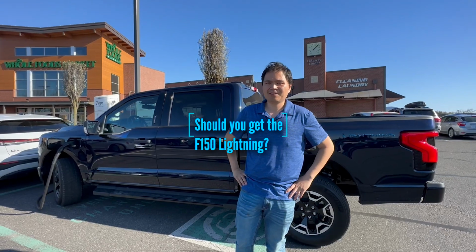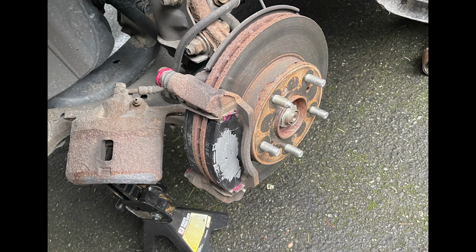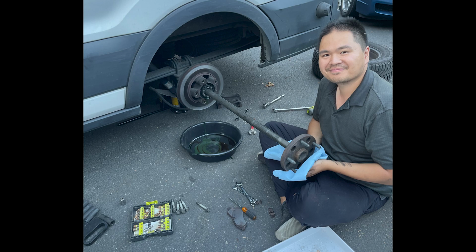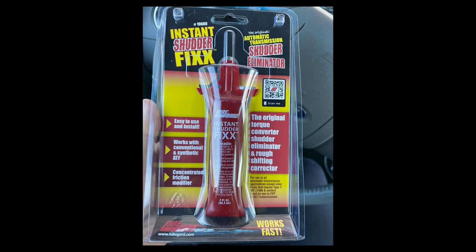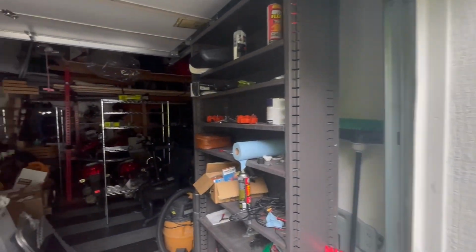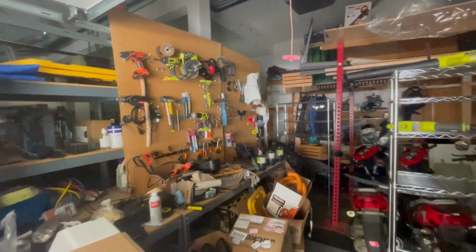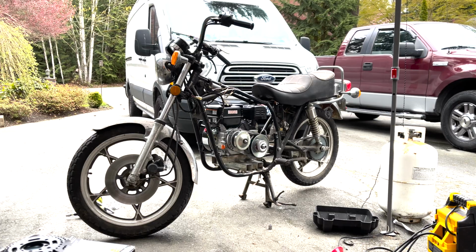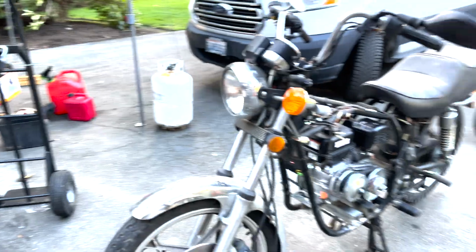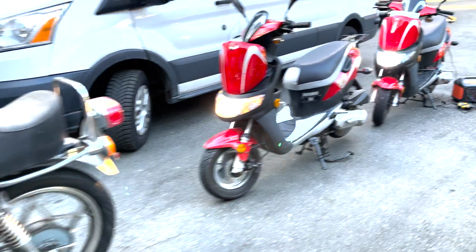So should you get it? Let's dive in. I do regular maintenance: oil changes, brake pads, rotors, tune-ups with spark plug changes, fuel injectors, engine belts, tire plugs, transmission fluid flushes. Here's my crappy slapped-together workshop with some rusted jacks, a cabinet full of carb filters and WD-40s. It's an oily mess. One time, I even replaced my motorcycle engine with a lawnmower engine.